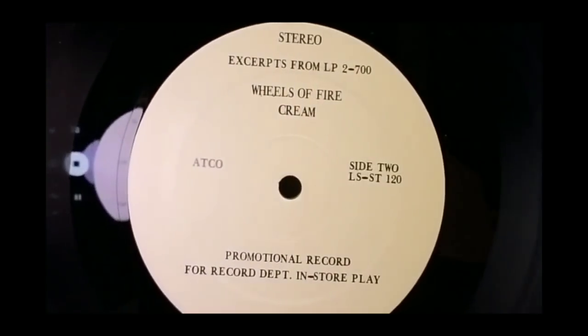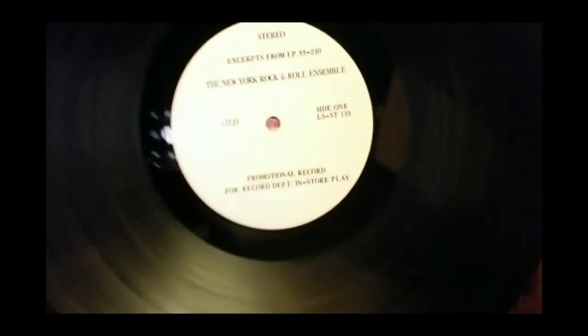Excerpts from the LP 2700, Wheels of Fire, Cream. Promotional record for record department in-store play. What? I have never even heard anything say that on it before. Never seen anything say that. Let's go to, there's the other side. Unreal.